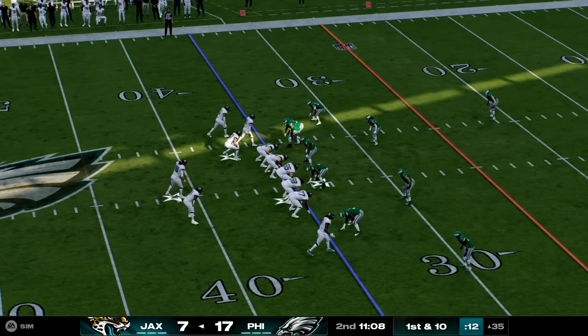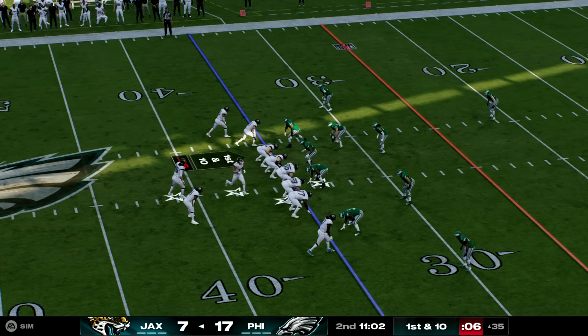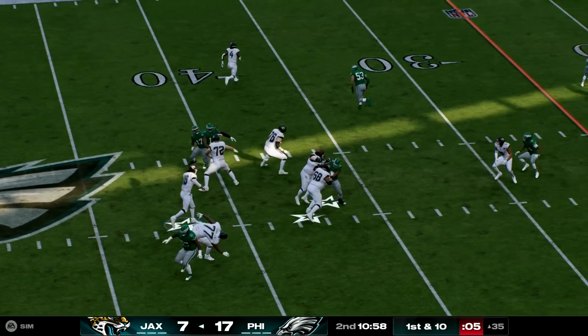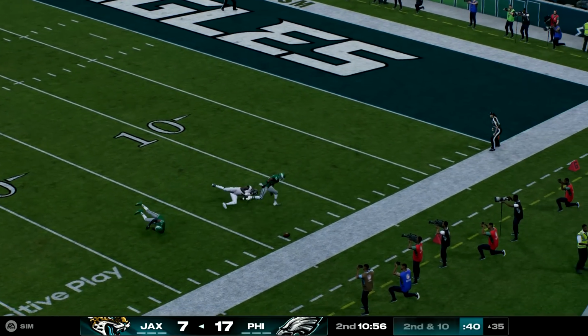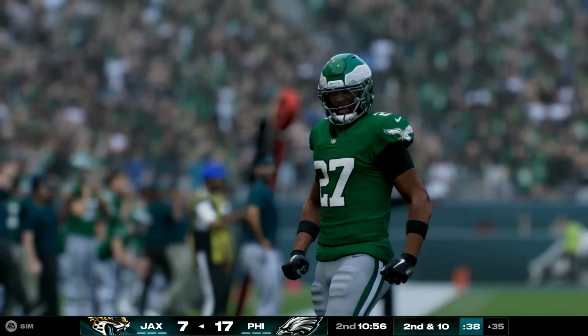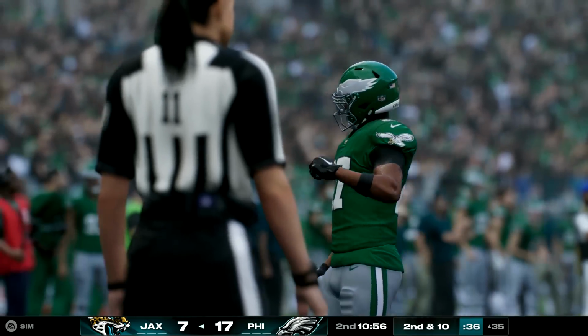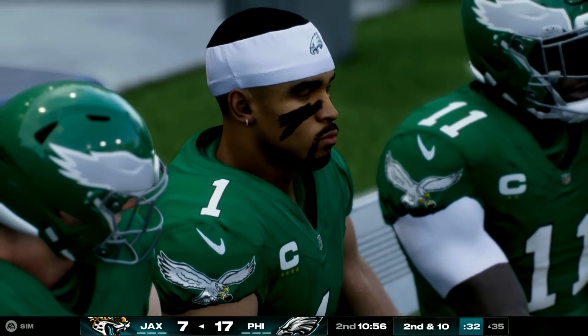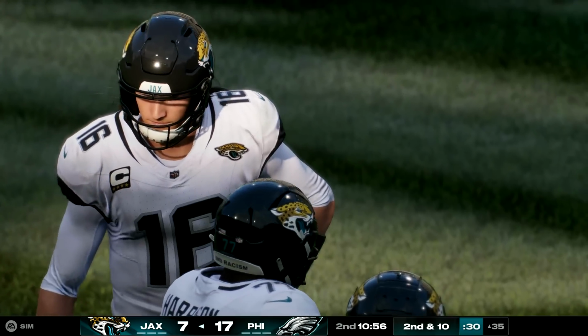From the 35, it's first and 10. The tight end, Ingram, is on the move. On first down, Lawrence. And good work there defensively. It's knocked away and incomplete. Brian Thomas, the intended receiver. And it'll bring up second down.